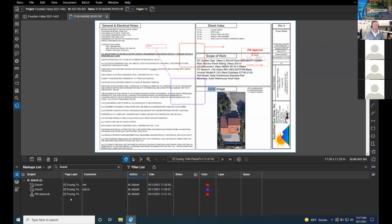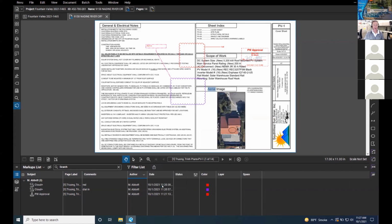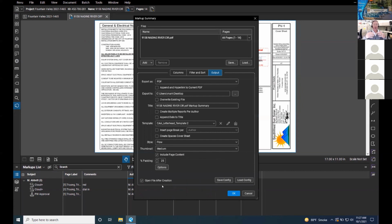You can export these markups to Excel. You can export them to CSV or PDF. I like to do a PDF. What it does is summarize, putting all the comments in this markup list onto a PDF, and it's going to walk you through that.